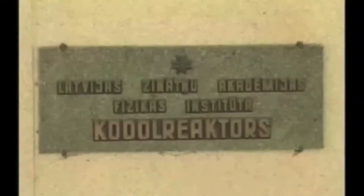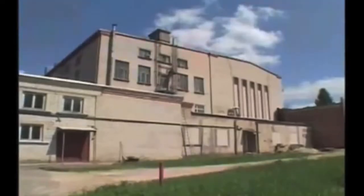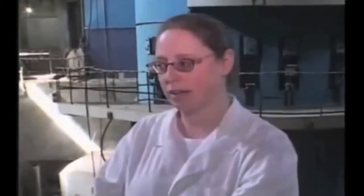This Latvian reactor was shut down 10 years ago. There are a dozen more. There are nights that I don't sleep out of concern for this material. There certainly is quite a bit out there.